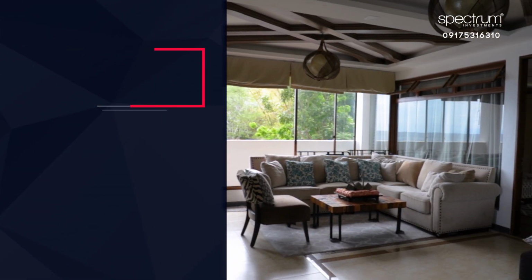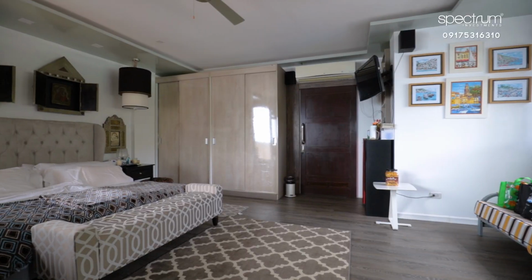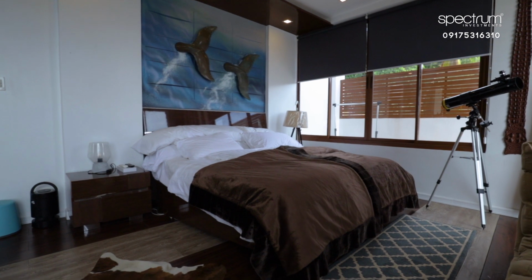So now we're going to the bedrooms. The third floor will have the family sitting area and two bedrooms. And this is one of the bedrooms. The second bedroom will be the bedroom facing the ocean. So just imagine if you're staying here, waking up to the ocean view every day.